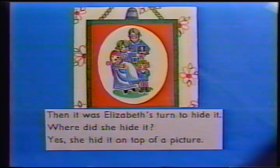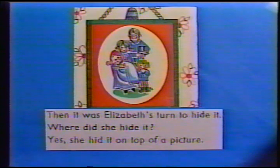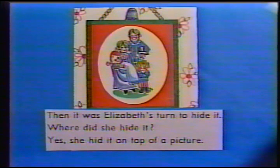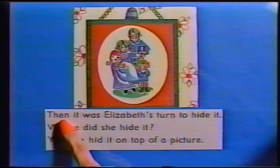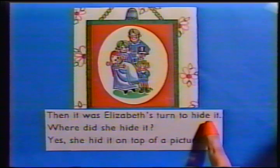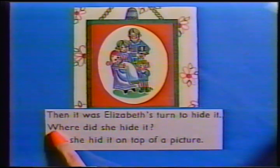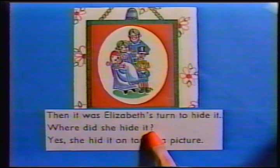Now that looks like quite a difficult place to hide it. I wonder if they'll find it. First, let's read about it, shall we? There's our question again. See the question mark?